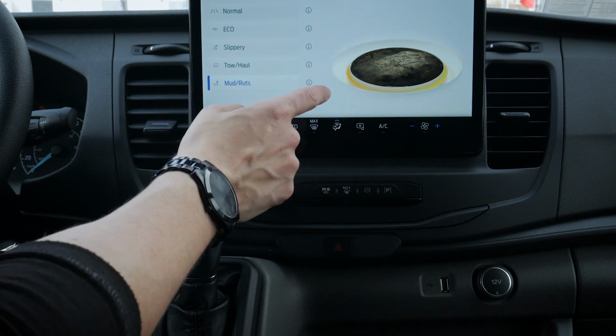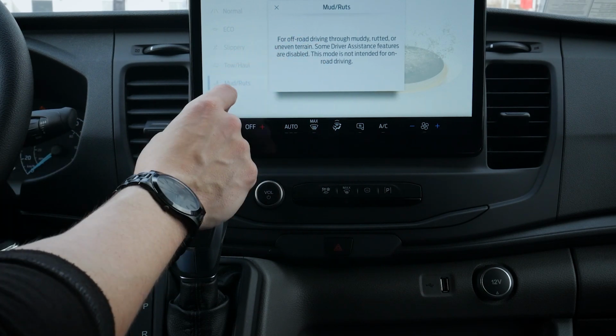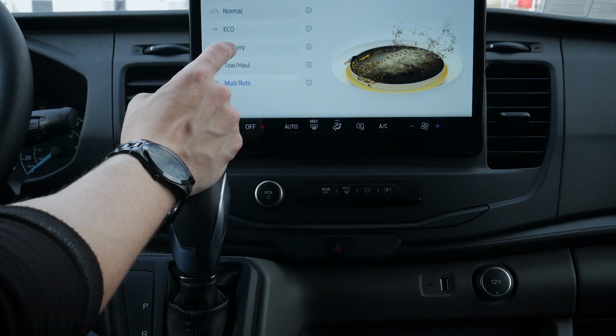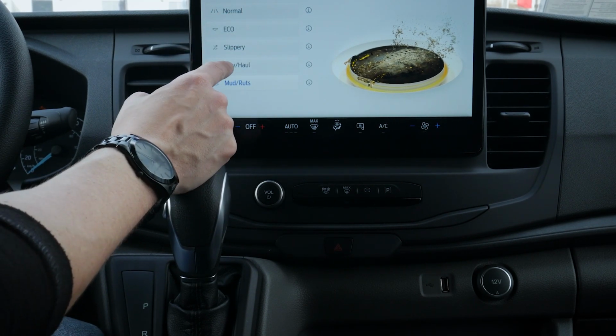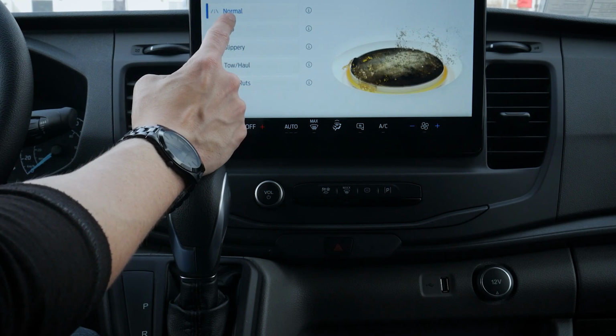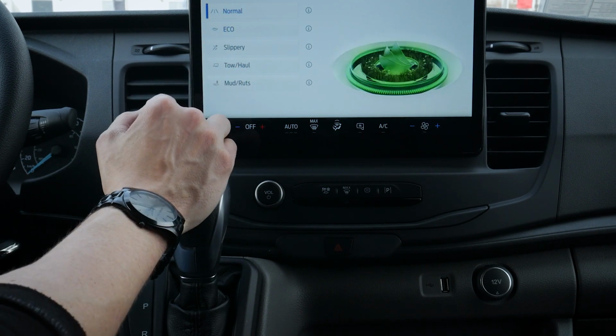So each mode is going to do something different. We have these little info buttons, which give you a little more base information about what's going on with each individual mode. But honestly, the two, I guess the three, that you're really going to have to concern yourself with: if you're towing, then you're going to need the tow haul. If you're just regular normal driving, and you want to be a little more eco-conscious for your gas, then we're going to go eco mode instead.